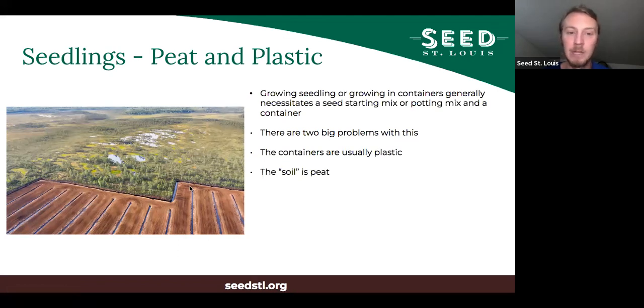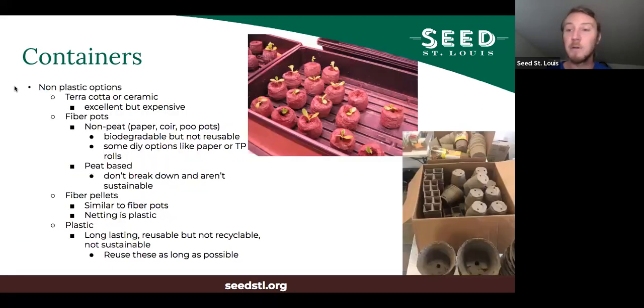This is a picture of a peat bog that's being mined. I'm not sure where, but you can see they are bogs. They're very wet. You can see this area. This is like the natural landscape here. You can see all these like pool water, very wet. And to get the peat moss, they have to drain this area. And then they literally just come and they scrape all of this off and remove it. So there's a lot of destruction to that ecosystem for sure, but there's other problems that we will get to with peat, as well as what you can do instead. But first, containers.